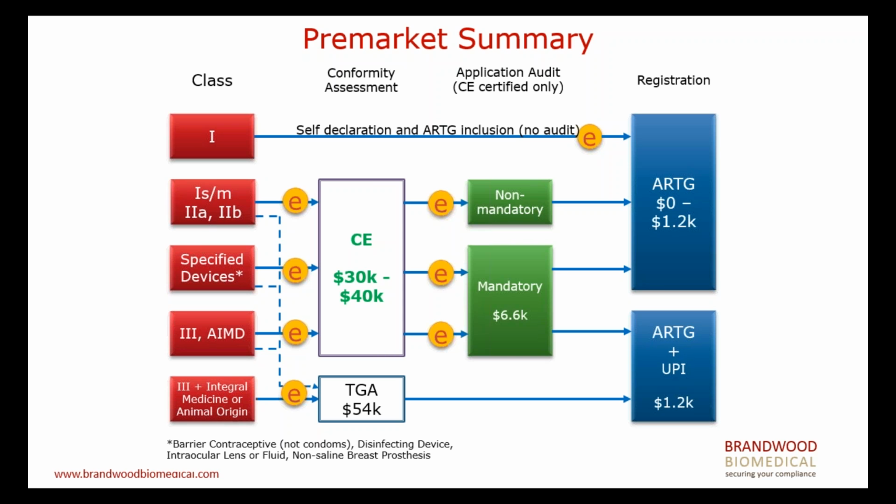And one thing I should point out is for Class 1s, you'll see there's no conformity assessment or application audit. It's actually self-declaration and ARTG inclusion, so there is no audit involved. You still have to put in an application through the online portal. It's just not assessed.